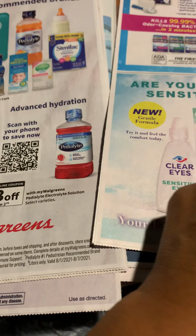Here we go. Olay Regenerist. Olay Facial Cleanser. Moisturizer. 3 off of 2 Herbal Essences. 3 off of 2 Head and Shoulders. Metamucil. Nyquil. One A Day, Vicks, and 2 off of 1 Always Discreet, 3 off of 3 Pantene.